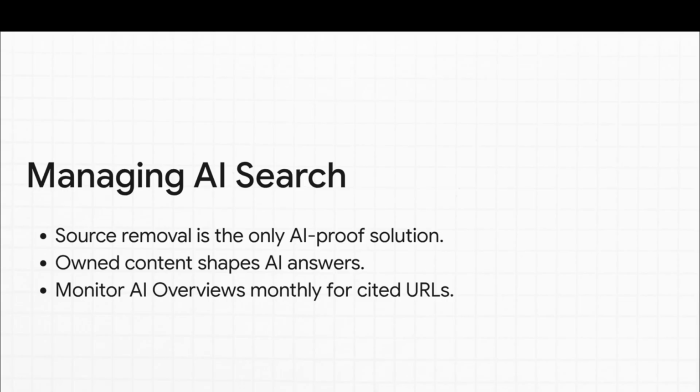Furthermore, all that owned content you build for your suppression strategy, your structured info, your schema, your clear about pages, that becomes the exact material that shapes what AI systems say about you. Because if your information is incomplete, the AI is just going to fill those gaps with whatever negative content it can scrape up. You absolutely have to monitor your AI overviews monthly to track exactly which URLs these systems are citing so you know exactly what to target next.